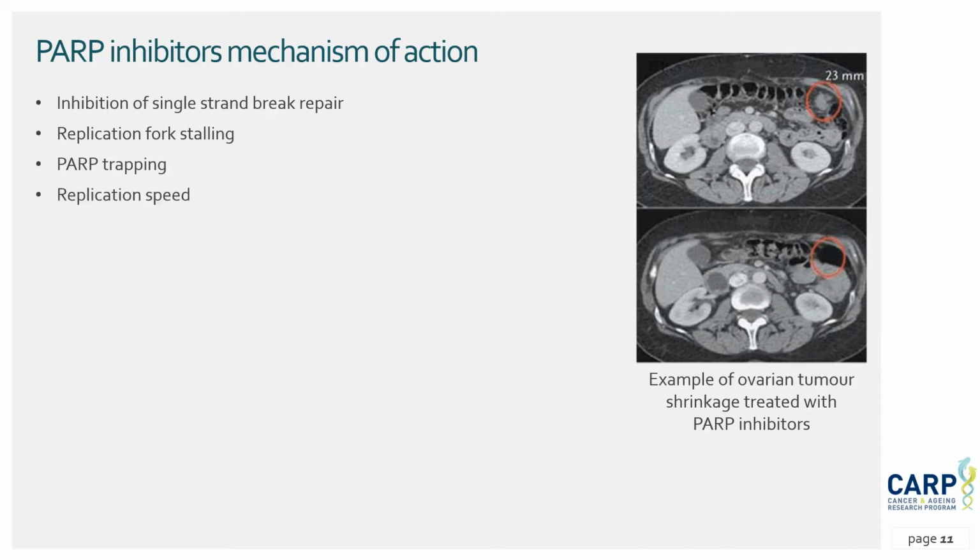As well as this, due to PARP's role in replication through its PARylation of proteins, for both the activation and deactivation, it has been proposed that without this mechanism, the replication isn't controlled correctly, so this actually results in faster replication speeds, therefore generating more single-strand breaks in the genome. And this accumulation of single-strand breaks can actually lead to cell toxicity.